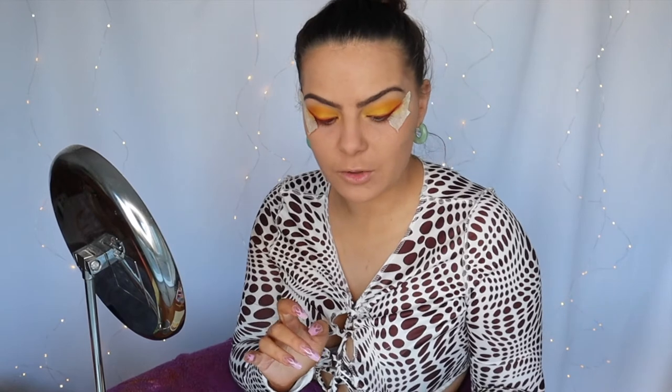Of course, as always, I'm gonna do it on the other eye, and then we're gonna carry on. Okay, both, brown eyeshadow eyeliner look is done. I'm very, very happy with it. Okay, so now I want to move on to some graphic liner.